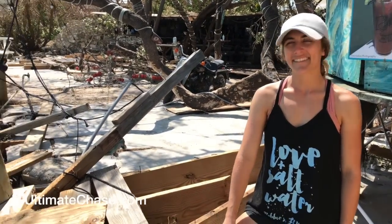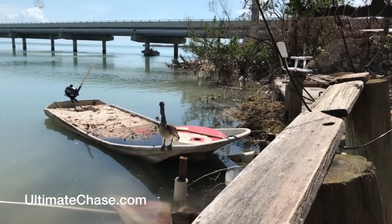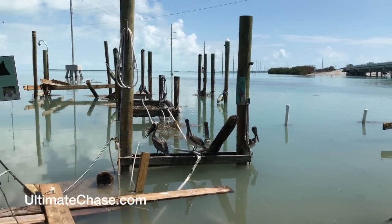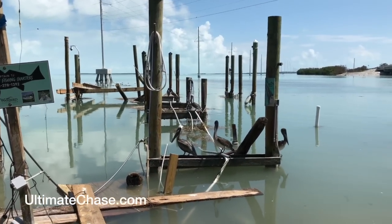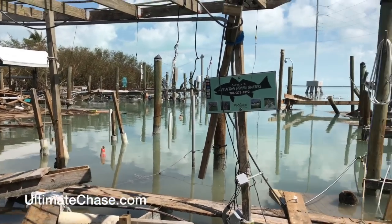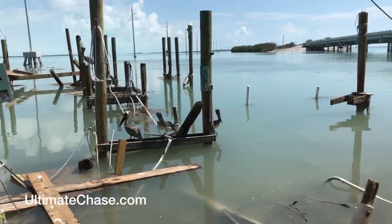Well, there you hear it, the famous Robbie's Marina here in the Keys. They're going to rebuild. They'll be back very soon. They'll be welcoming tourists with open arms. Just look at the wildlife around here already. You've got the pelicans and a lot of birds around here, but this was the famous dock that you could walk out on and feed the tarpon. So they're going to have to rebuild the dock. There's definitely some rebuilding going on here, but this community is very strong, and this place will be back here at Robbie's Marina very soon.